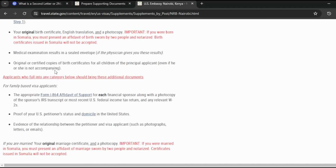Another thing they will need is the original certified copy of your birth certificate, or for the children of the principal applicant. Now remember, for those of you who have families, if you're going with your children, you will need to have their birth certificates, the original ones.